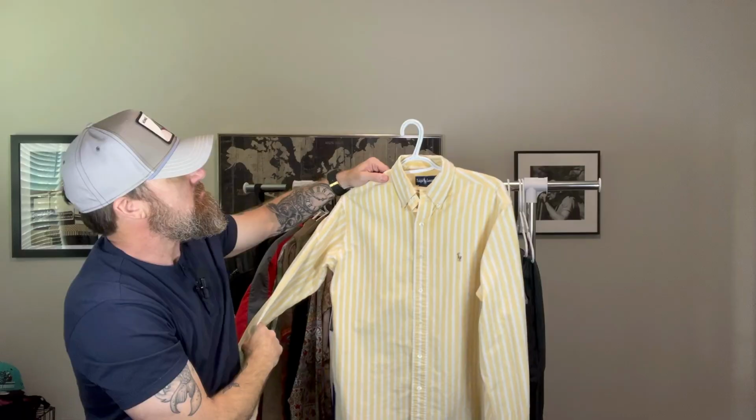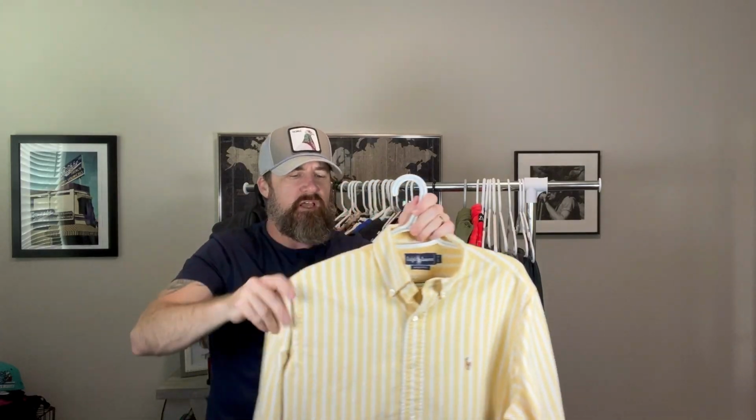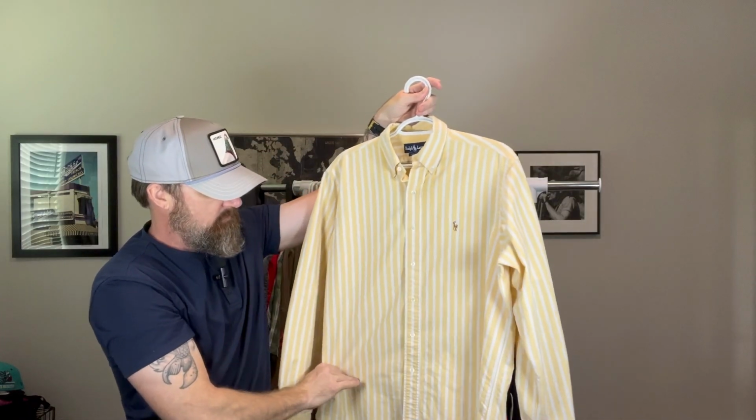Here's more of a basic Ralph Lauren. It's vintage. Get to know the tags, right? Polo by Ralph Lauren is old. This type of Ralph Lauren tag right here is pretty old. I only like to pick up the basic dress shirts if they're an Oxford, which is the collar button down, and some kind of colorful design and pattern. If it was just a basic dress shirt, I probably wouldn't pick it up.